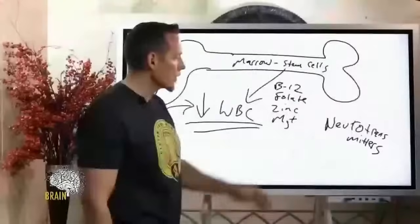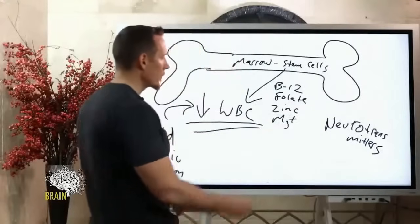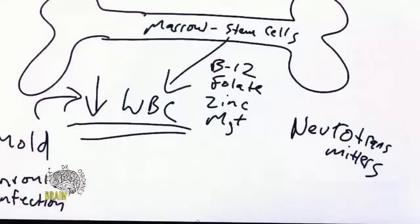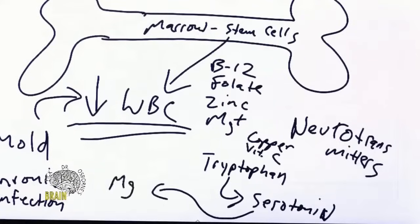The other thing you might consider is doing some genetic testing around the processing of serotonin. So, to make serotonin, we take tryptophan, which is an amino acid, and through several chemical conversions, we get to serotonin. And this process requires copper, and it requires vitamin C. And to convert serotonin into its intermediate metabolites, melatonin is one of them, you need magnesium in a very big way.